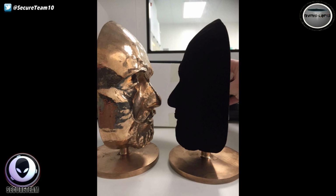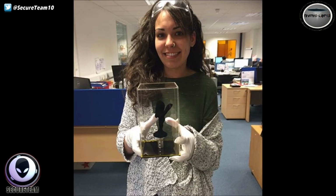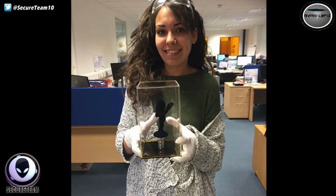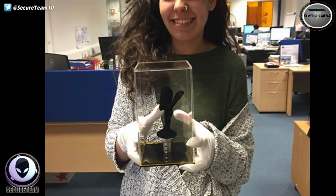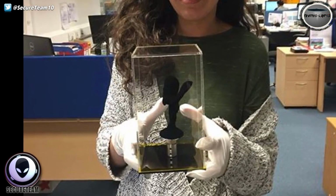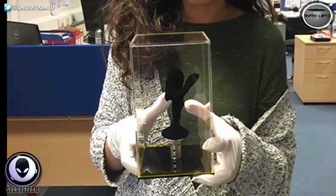But it's not a paint, it's not a pigment, and it's not a fabric. What it is, is a special coating that is comprised of millions of tiny carbon nanotubes, with each of these little tubes being around 3,500 times smaller than the average human hair, where every centimeter of a surface treated with Vanta Black contains approximately 1,000 of these tiny nanotubes.